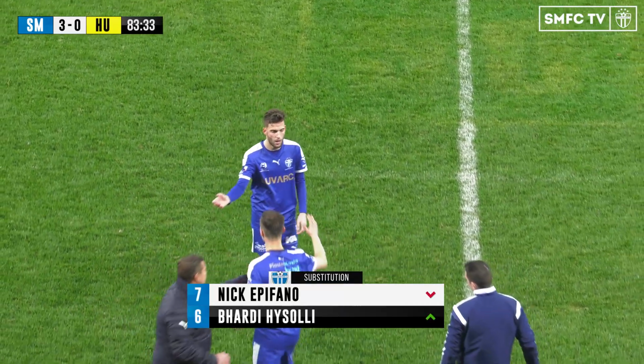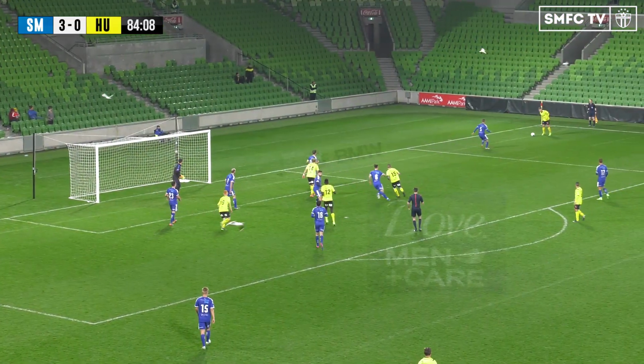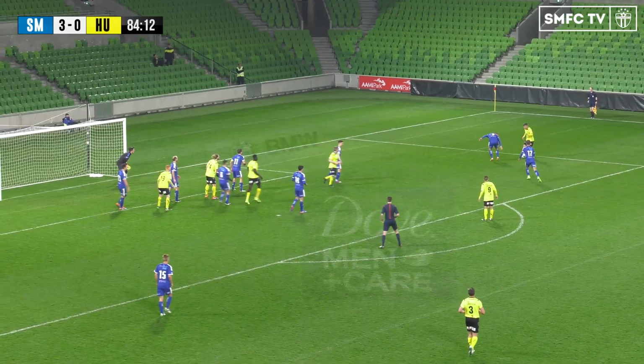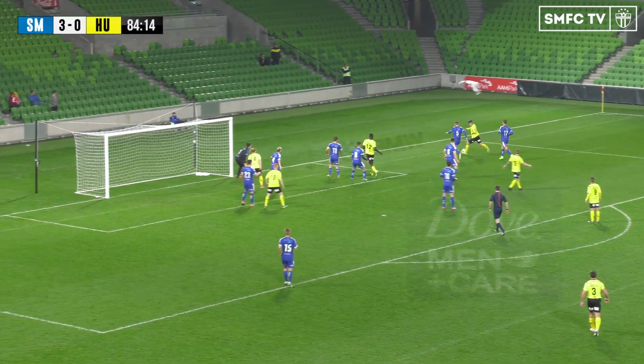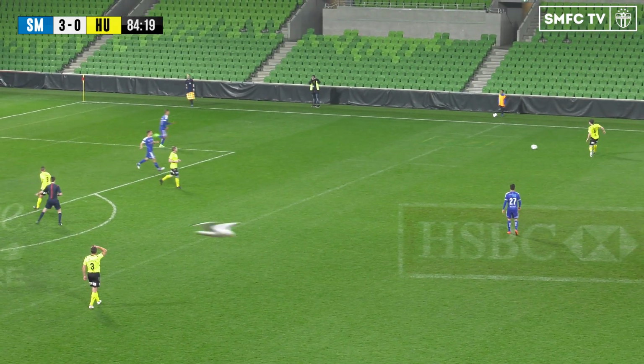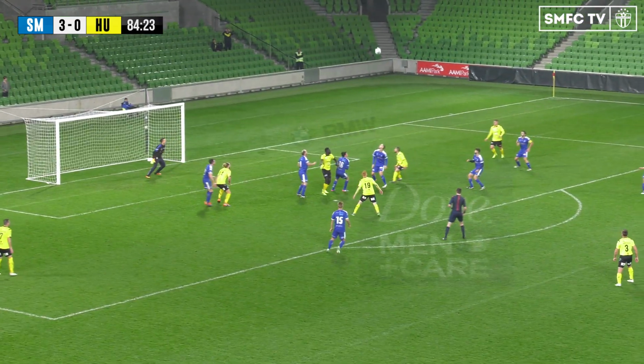Nick Epifano, 2 goals tonight, an outstanding performance, makes his way to the bench, and it's going to be a debut for Bardi Haisoli. Heidelberg still pressing for that consolation goal as time ticks away. Shouldn't really say consolation because we saw what happens a few weeks ago when we came back against Dandenong City, although a very different feeling in this game.